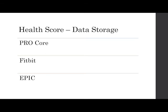This was a really interesting project to get to work with, and I learned a lot about and assisted with the very technical aspect of health data storage and how to design workflows for both user interface as well as backend data storage.